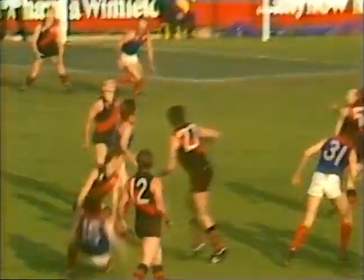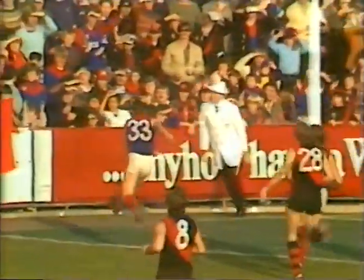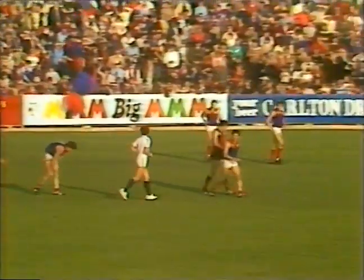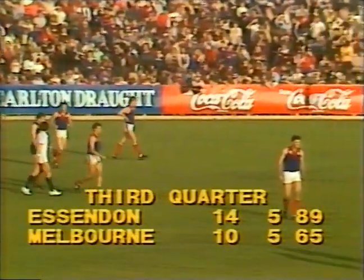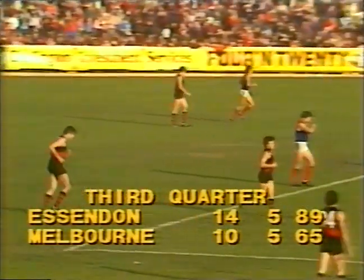Got the tap to the front, picked up and kicked by Batterston. The ball travels very high, comes to turf. Stoneham's there, can't pick it up. Ick tries to snap it through, can't do so. Here's a chance for Elshaw. He's popped it through for a goal to Melbourne, so Melbourne are only down by 4 goals now to Essendon at the 7-minute mark of the third term. 14-5 to 10-5 in Essendon's favour. Well, only 4 goals the difference.